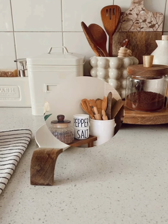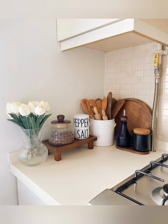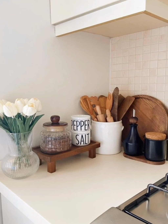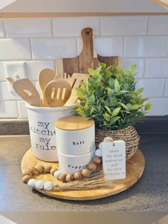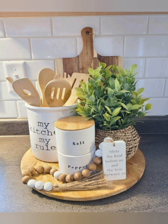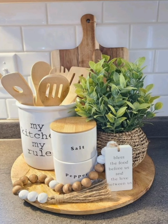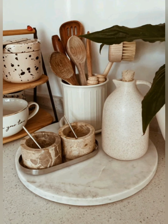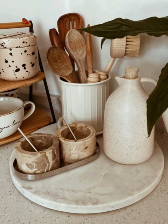Chalkboard or letterboard. Display a chalkboard or letterboard for notes, recipes, or inspirational quotes. Decorative plates or bowls. Use decorative plates or bowls to hold keys, mail, or other small items.